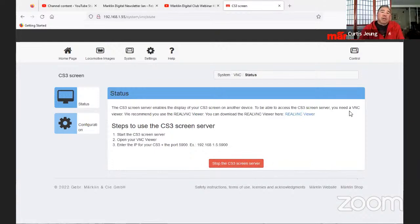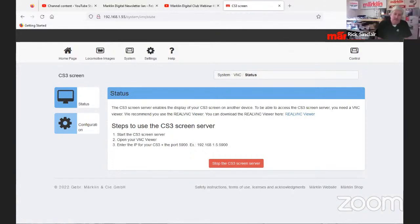The problem here is you have to use a real VNC viewer. You want to use this link. You don't want to go to RealVNC and download it from their website, because then you'll be paying for a client, whereas this one is a free-to-use client. And that's what you're seeing me do in most of my train edits.